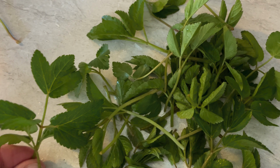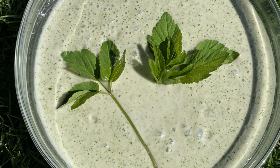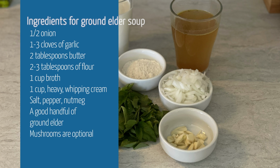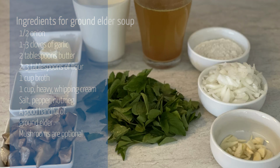Now let's begin our recipe. We are making soup today. We need half an onion, 1 to 3 cloves of garlic, 2 tablespoons of butter, 2 to 3 tablespoons of flour, salt, pepper, nutmeg, a cup of broth, a cup of cream, and a handful of ground elders. And the mushrooms are optional.